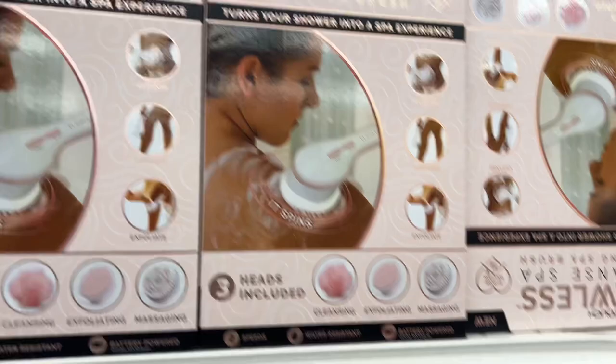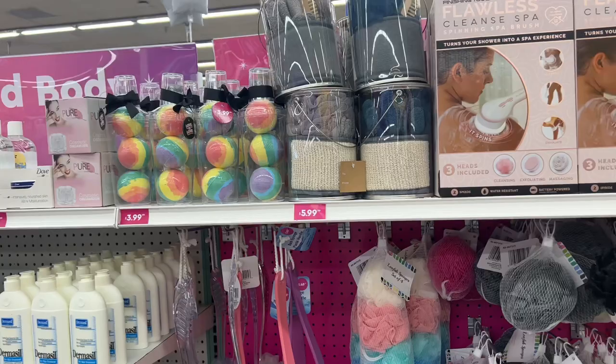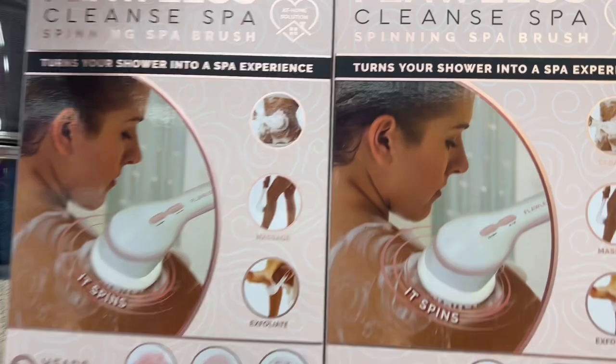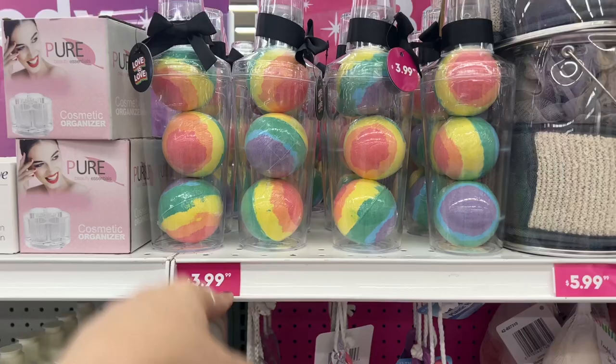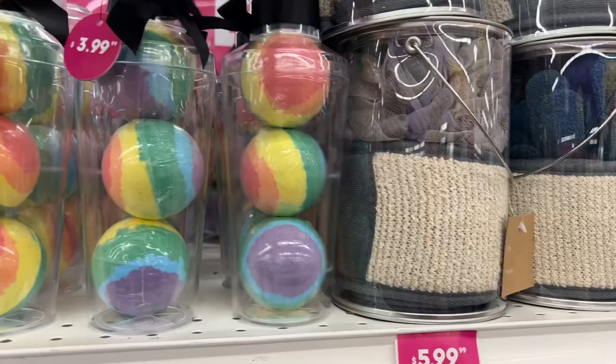Wait. Everything else is priced, of course, but this. Oh, those are new too. Hold on one second. These are new for $9.99. And then I showed you guys these already, but look at these. Love is Love, $3.99 for those bath bombs. And you get three in the container. And you have the cute little black bows on them. So those are new as well here at this location.